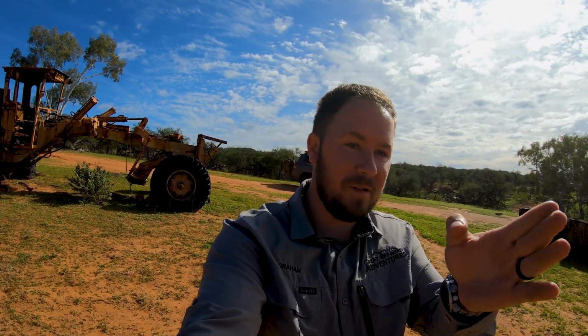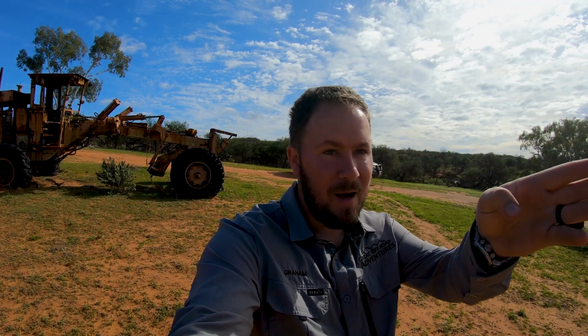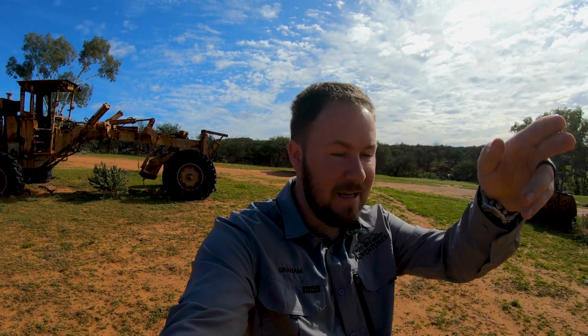But yeah, so that grader there got caught in the old river crossing that's behind us. This river crossing is no longer used anymore. You're not permitted to use it. And it goes into the national park on the other side. There's actually no way from there to get out to the main road or anything. So yeah, this is the top end of River Road.